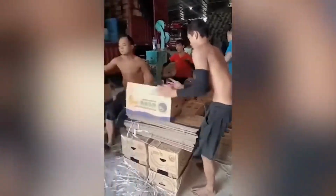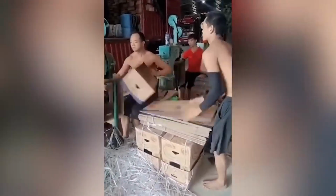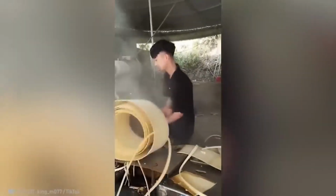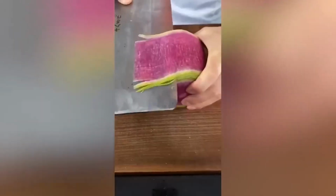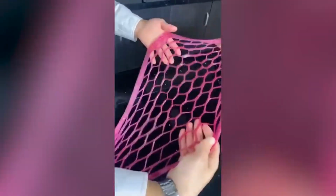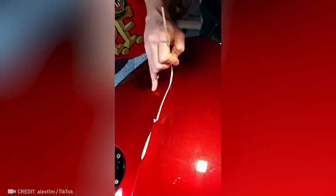Check out the most efficient box assembly line in the world. This cheese guava cutting skills will simply blow you away. Now they are drawn by this talented person leaves me speechless.